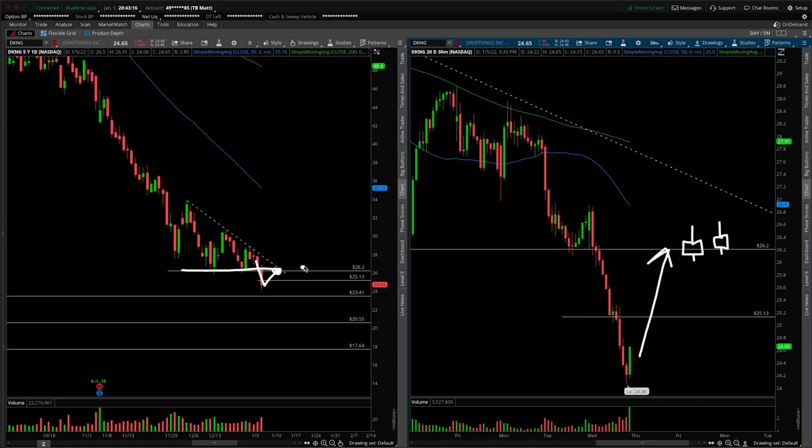If it coincides with the resistance trendline, fantastic. And then you're looking for shorts, right? Equal lows and then further lower lows to just continue the daily downtrend. That's what I'm seeing here inside of DraftKings.